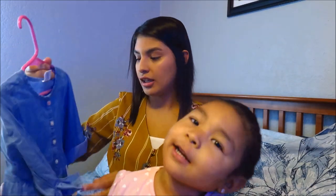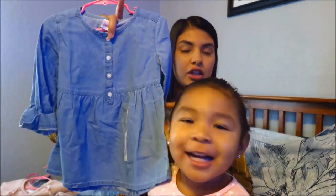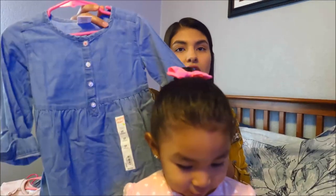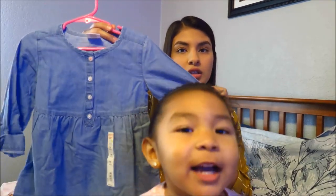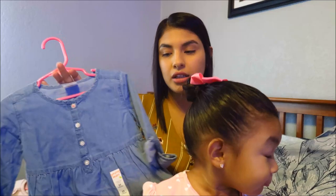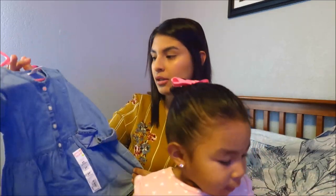And next thing is this chambray shirt that I got at Kohl's from the Jumping Beans brand. And this, I did get in a 3T because I feel like the Jumping Beans brand runs a little big.